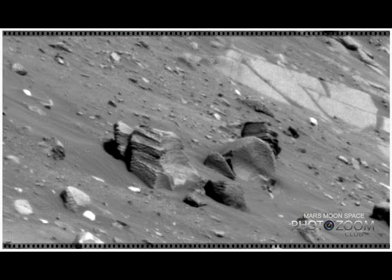This one, I was looking at this one here. What is this? Imagine if this is a way of securing objects on a rock. This might have been a rock that's now split in two, and this is where they secured this object. And it looks like there are some writings on it here. I'm not sure about it, it could be just a shadow playing, but it does look like it.